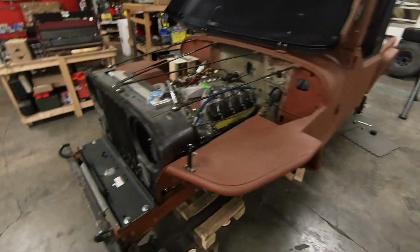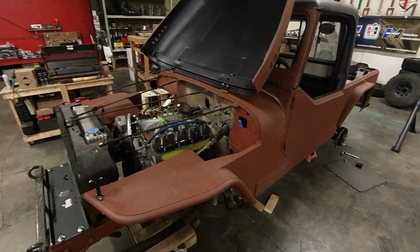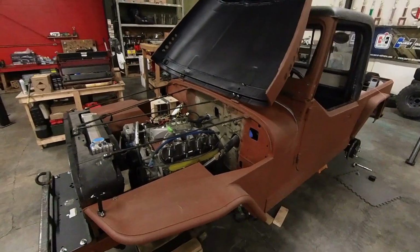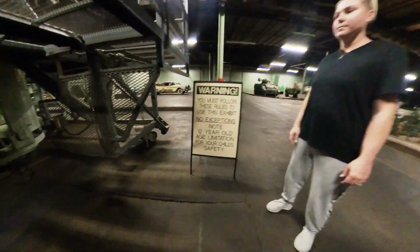That's a rock climber. There's those Jeeps that go 1 mile an hour over the boulders, and it just falls upside down and you have to tip it back up. Right. Okay? So this is a rock climber. Bradley tank turret exhibit.